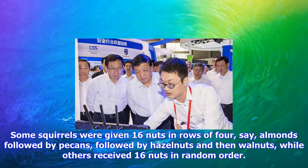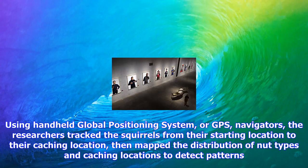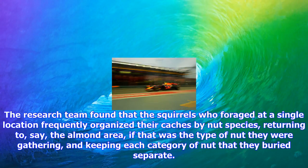Using handheld global positioning system, or GPS, navigators, the researchers tracked the squirrels from the starting location to the caching location, then mapped the distribution of nut types and caching locations to detect patterns. The research team found that the squirrels who foraged at a single location frequently organized their caches by nut species, returning to, say, the almond area, if that was the type of nut they were gathering, and keeping each category of nut that they buried separate.